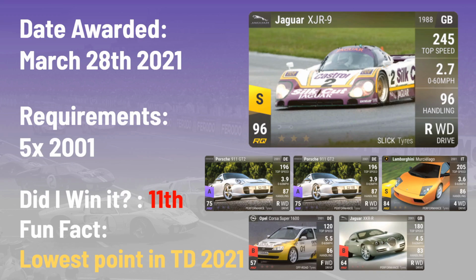Hopefully, I won't get anything lower than the Jaguar XJR9. Because I remember I was eating cardboard like the month after this, and it wasn't even worth it because I didn't even win the Jag. But anyway, let's move on because we do bounce back.